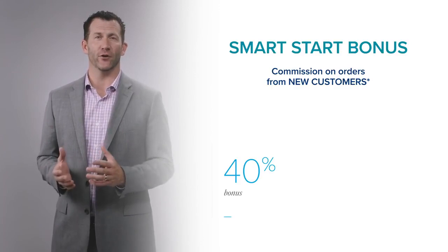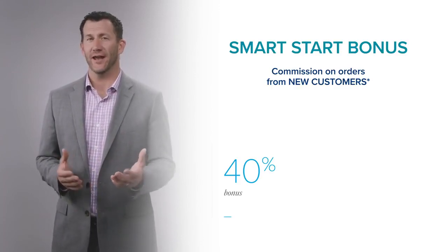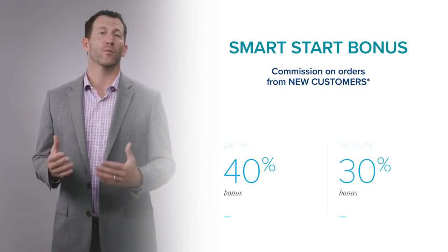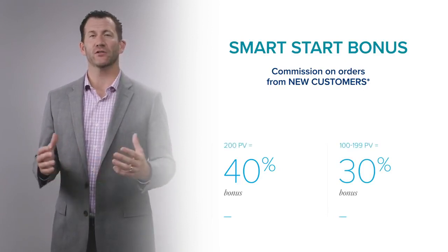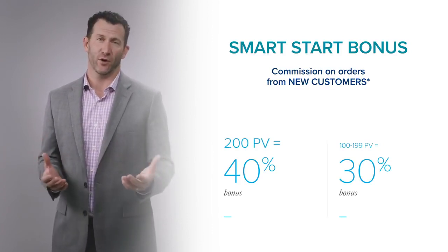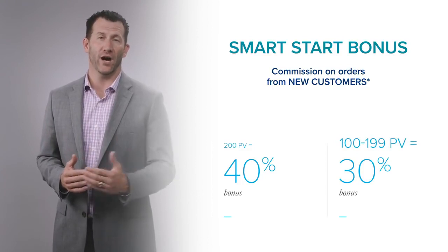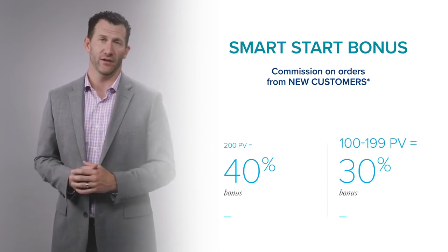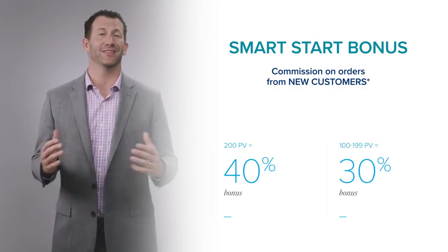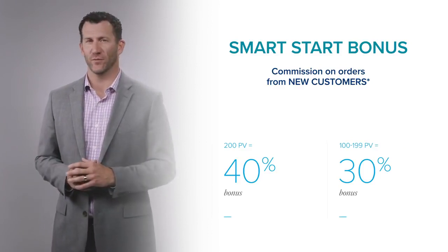The difference between earning 40%, which is the most you can earn on your Smart Start bonus, and 30% is your personal volume. If you have at least 200 points of personal volume every single month, you'll earn 40% Smart Start bonus. If you have less than 200, but more than 100, you'll earn 30% on your Smart Start bonus. And if you have less than 100 points of PV, then you won't earn a Smart Start bonus.